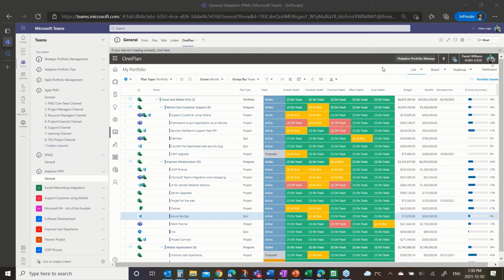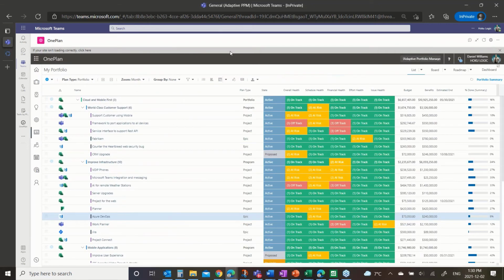As you can see on the screen, I'm in Teams, so I'm going to demo today inside Teams. I kind of like to do this demo this way. I think it gives you that rich experience of where Teams fits into this, but you can see I've got my OnePlan portfolio here in Teams. I'm just going to shrink the left navigation a little bit to give myself a little bit more space.